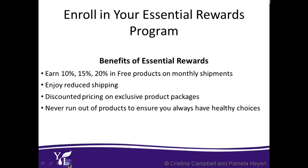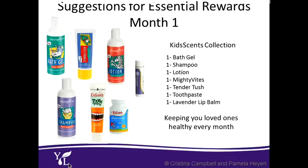So I accumulate quite a few points, and it thrills me to no end whenever I can redeem those points and get my free products. And all I have to pay is shipping. I don't even have to pay taxes on those free products. So it's a great program, and if you're not familiar with it, ask the person that invited you to the webinar and find out more about it.